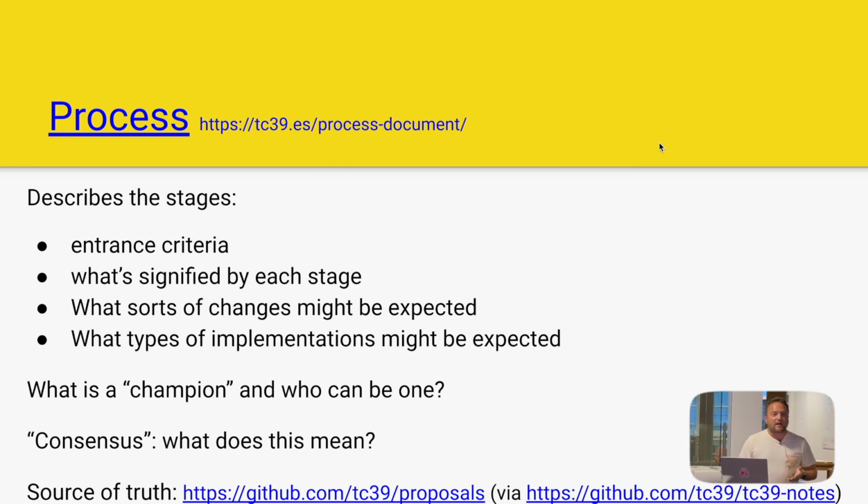And TC39 operates on consensus. Often when you get into a group, you'll see a model like voting: majority wins, or two-thirds or something. Or it's a company, and whatever your boss tells you to do is what you have to do, and that's who settles your arguments. Consensus means every single person has to agree or at least not object. So what this means is that for every feature that is in JavaScript, zero people objected to it being in the language in that form. That doesn't mean everyone's happy about it.